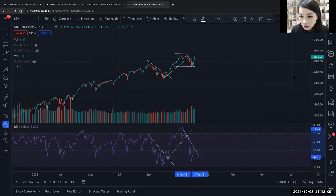Can a trend line be drawn on the RSI chart? Yes, you can. However, as I said, you have to choose a popular indicator. The name sounds very big, but is it a popular indicator? If the trend line of the price action and the trend line of the RSI are parallel, it's good.